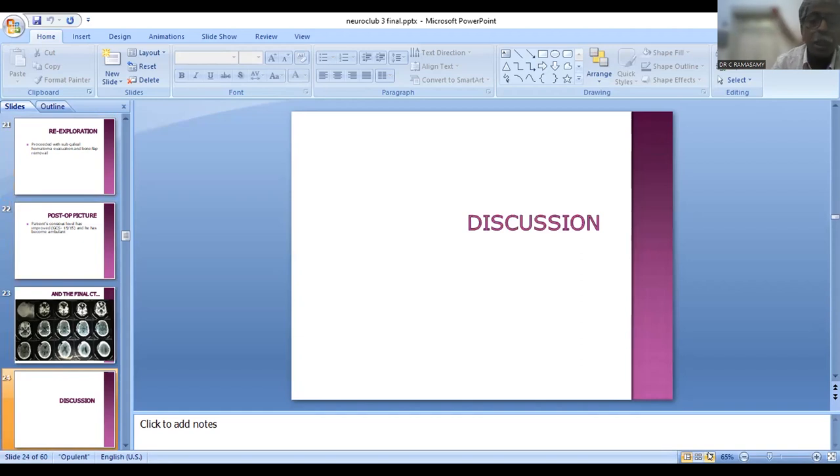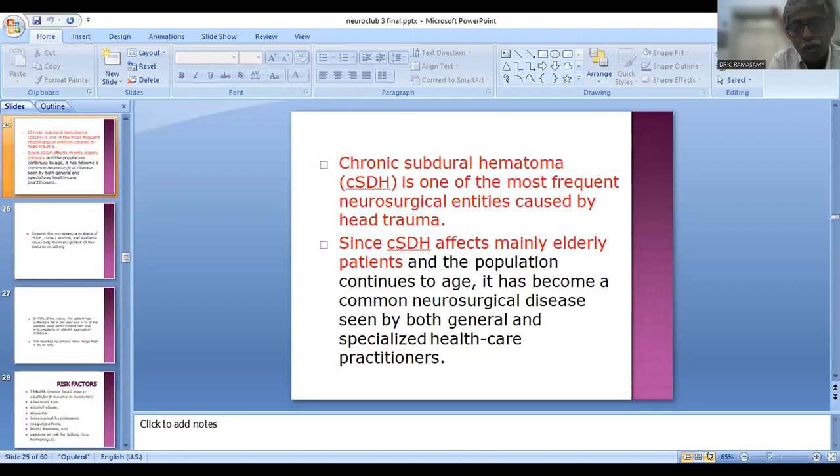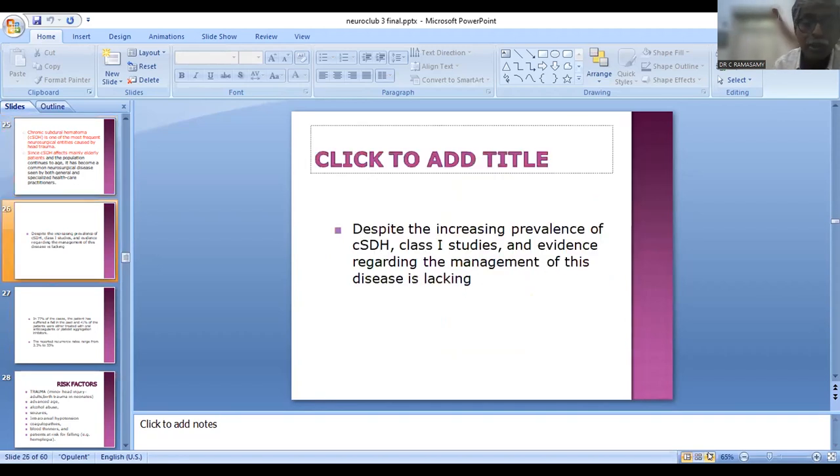So regarding the discussion, chronic subdural hematoma is one of the most frequent neurosurgical entities caused by trauma. On most occasions, chronic subdural hematoma mainly involves elderly patients. Because of this, this neurosurgical illness will be seen by both general practitioners as well as specialty doctors.